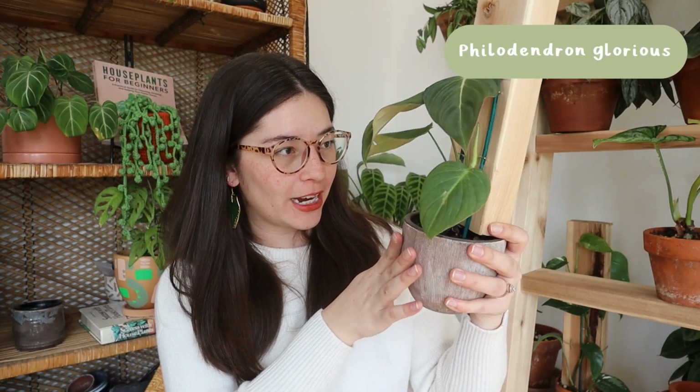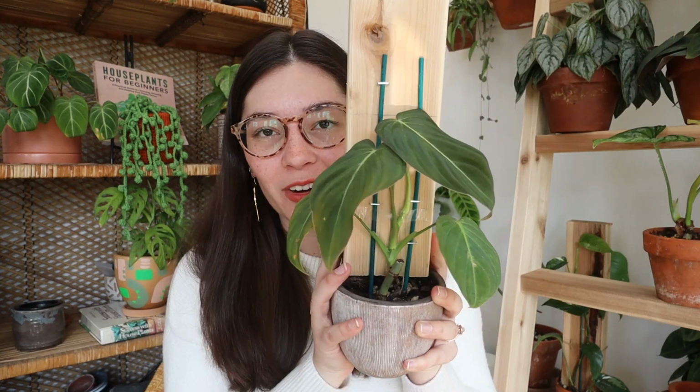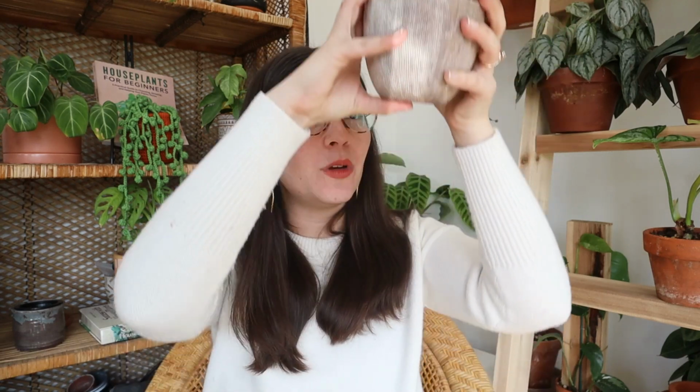So anyway, the next philodendron in my collection is this Philodendron Glorious, and I am obsessed with this plant. It is so beautiful. This is a cross between the Gloriosum and the Melanochrysum, which are both individually very beautiful plants. I have never had good luck with the Melanochrysum. I got this from JP Botanicals. It was gifted, and I did an unboxing, and it is absolutely beautiful.